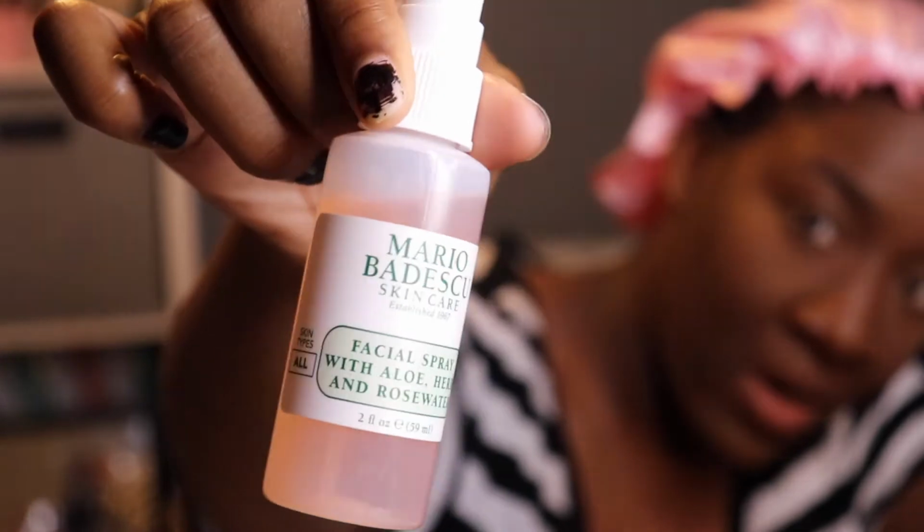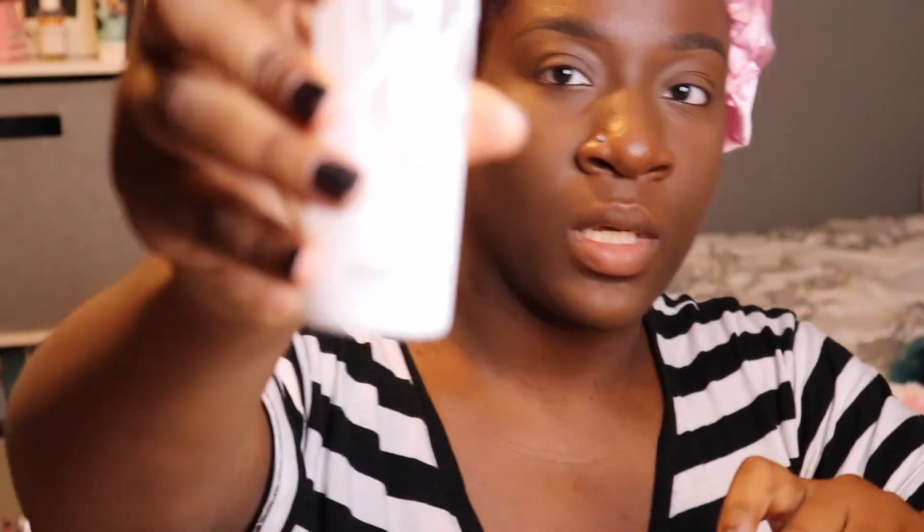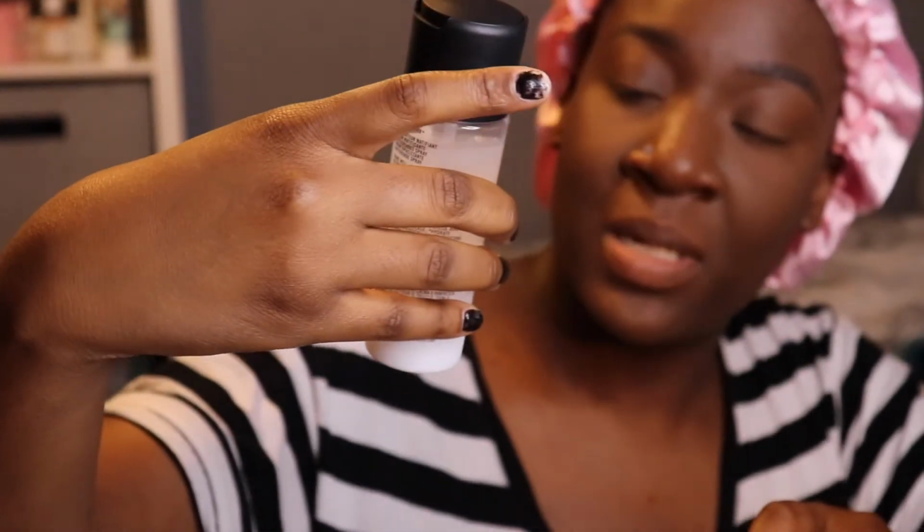I heard this Mario Badescu stuff doesn't really work, but it don't matter. It smells good, so I'ma use it. Then I go in with my MAC Fix Plus Matte Prep and Prime.